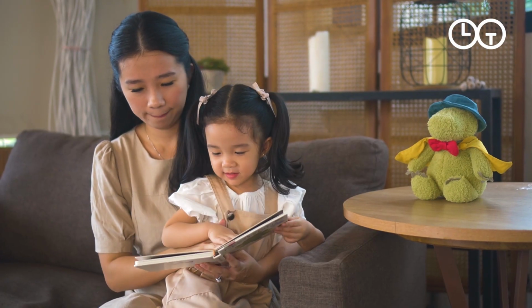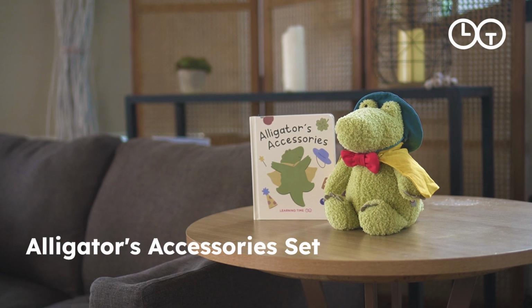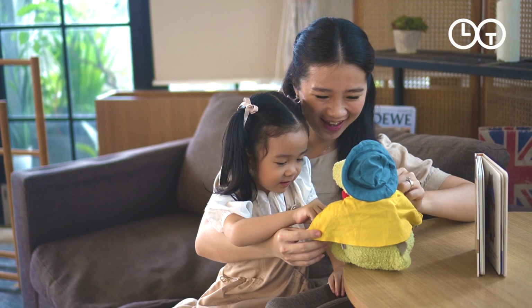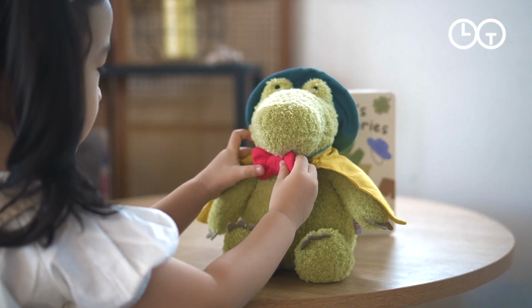Learn about the importance of kindness and sharing with our alligator's accessories set while practicing the ability to follow simple directions. Follow the story and help Alligator put on his accessories.